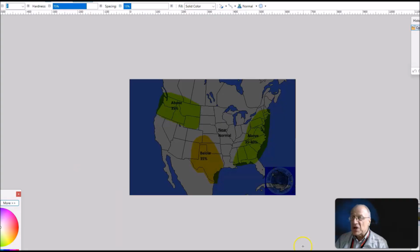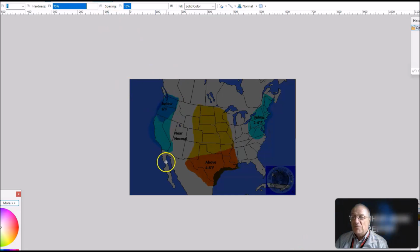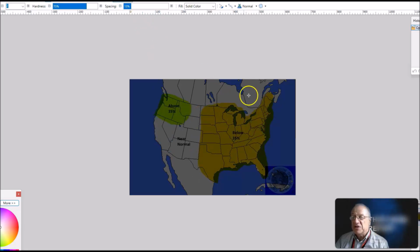So for this forecast period, I am calling for below normal temperatures here, and anomalies could be near 6 degrees below normal. And for precipitation, still calling for a probability of 35% chance of above normal precipitation here, below normal precipitation forecast for this region here, and the probability of occurrence is 35%. That is the long-range weather forecast discussion for March 1st to the 15th.